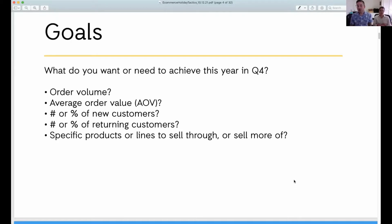I know Q4 in e-commerce is really an outsized quarter. We've worked with some folks who do the majority of their business in this single holiday period, especially if you have a giftable product or if you do discounting and so forth. It makes a huge difference to how your year ends up.